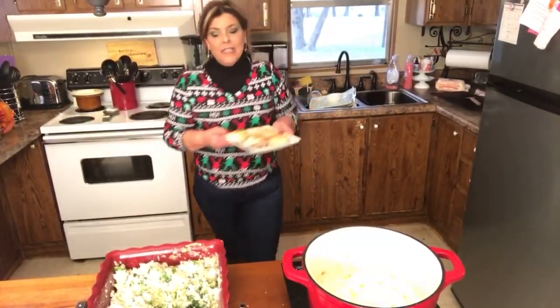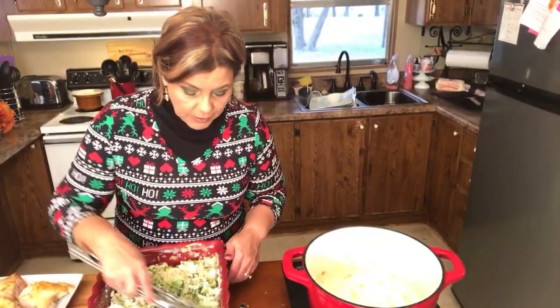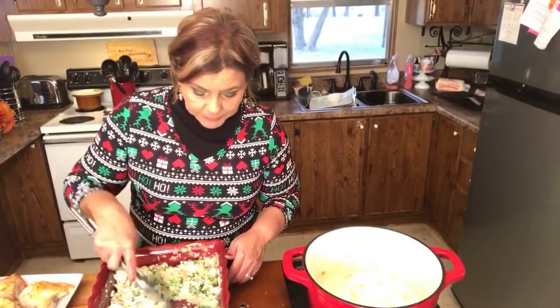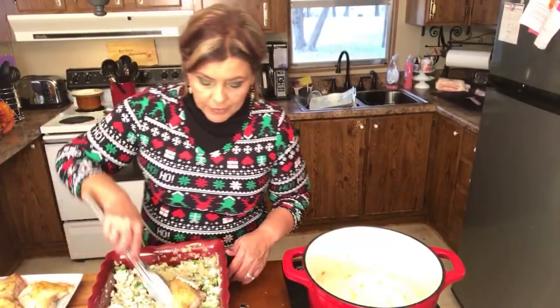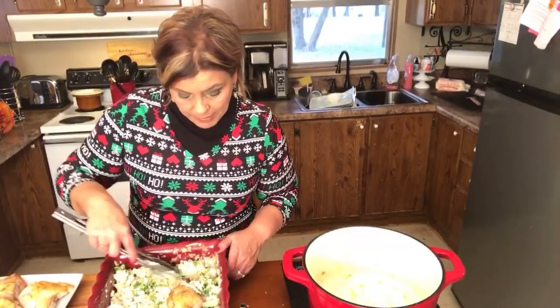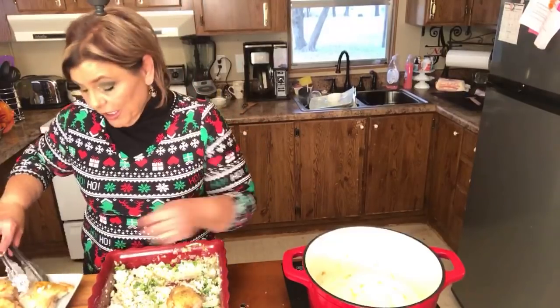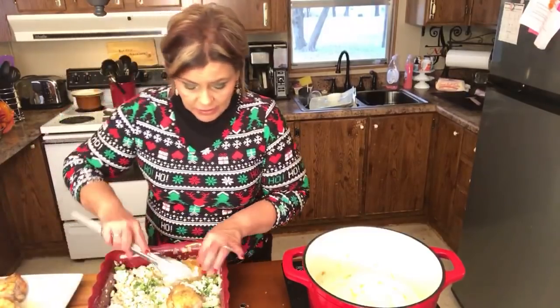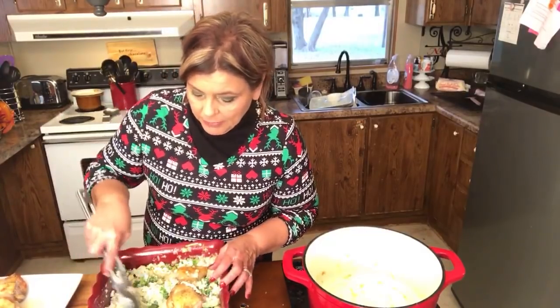But just to make it easy and creamy, I'm gonna use this tong right here. And I'm gonna make a spot for this piece of chicken. Stuff it and make another little hole right here. And the juices from the chicken are gonna come in there and cook into this as well. And then I'm gonna make another little hole.